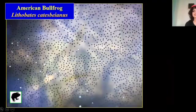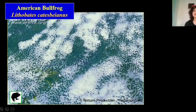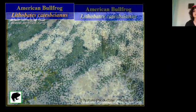So yeah, just another example of how small the eggs are. And this is a huge bullfrog egg mass with a bunch of debris on the top of it. Because this isn't a globular egg mass, it makes it extremely difficult to see if you're not actively looking for them.